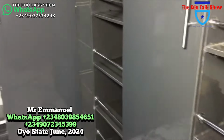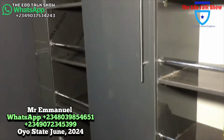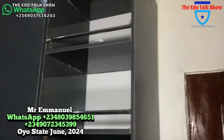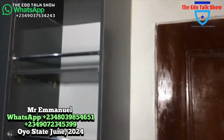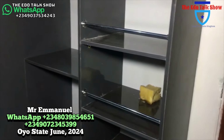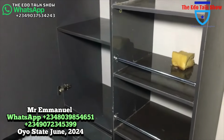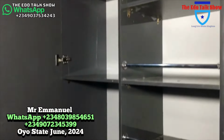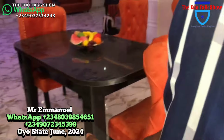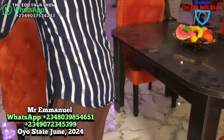Okay, this is another one. Well, we have enough places to store your shoes. If you have 100 shoes, your bag, and anything, you can place it here. Okay, this is a storage here. You can fold your things, anything, you can fold it here. Okay, now we do so. Yeah, this is our dining set. Okay. Let me set it for you.